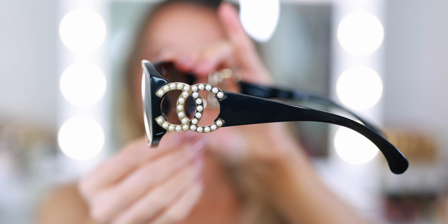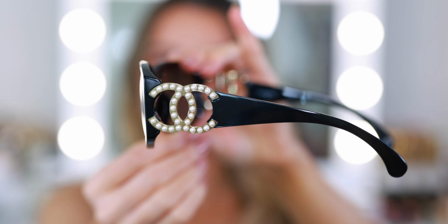This is the little case, the soft cases. But this was probably part of the pearl collection, which I got the black pair of sunglasses with the pearls and I love them. They're super flattering, kind of soft cat eye, but these have the CCs and the pearls on the side. Let me try them on. I think these are going to be so cute for summer. They are a little bit bigger on my face. Not too bad, but then when you turn to the side, you get the pearls and the CC. Happy Valentine's Day to me. It was definitely a splurge, but it was meant to be.